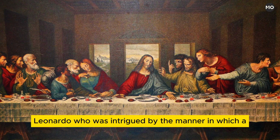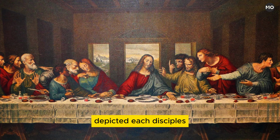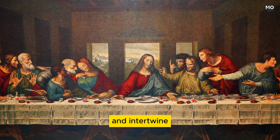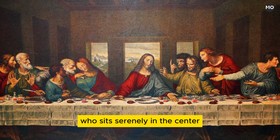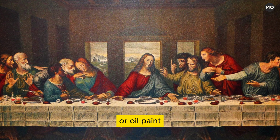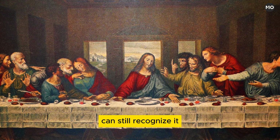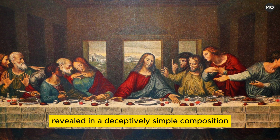Leonardo, who was intrigued by the manner in which a man's character can reveal itself in posture, expression, and gesture, depicted each disciple's unique reaction to the declaration. The apostles' postures rise, fall, extend, and intertwine as they appear to whisper, yell, grieve, and debate around Jesus, who sits serenely in the center. Because of Leonardo's experimental painting technique, in which he used tempera or oil paint on 2 layers of preparatory ground, the work began to disintegrate soon after he finished it. Viewers, however, can still recognize it as a complex study of varied human emotion, revealed in a deceptively simple composition.